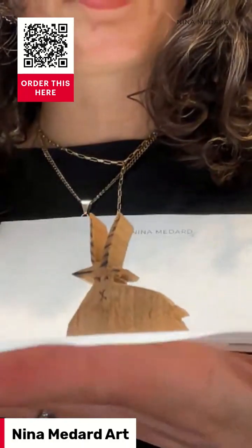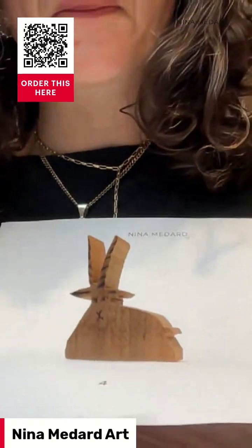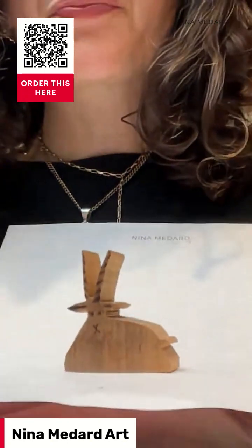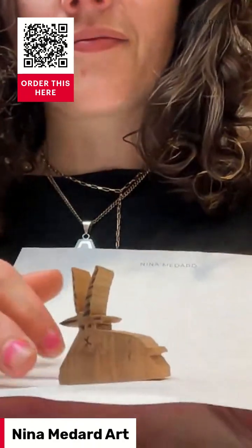So here we have a billy goat, a mountain goat. There's symbolism I really like if you want to look it up. It is about sturdiness and resiliency.